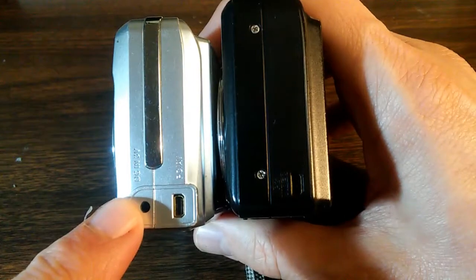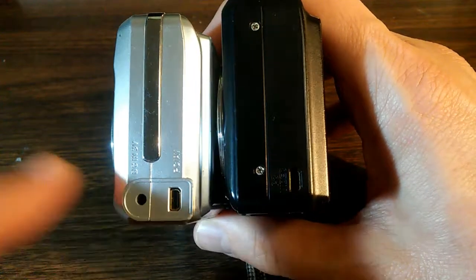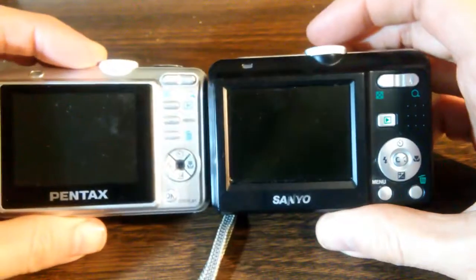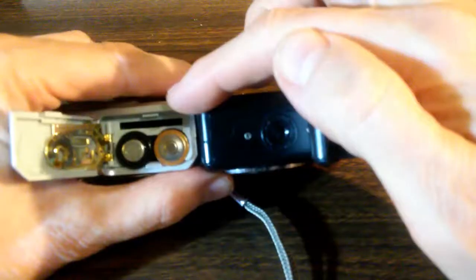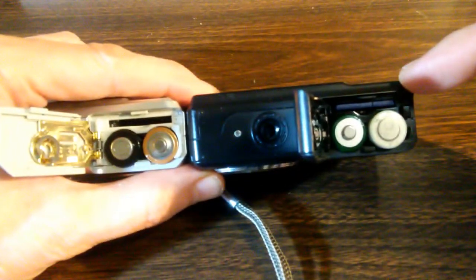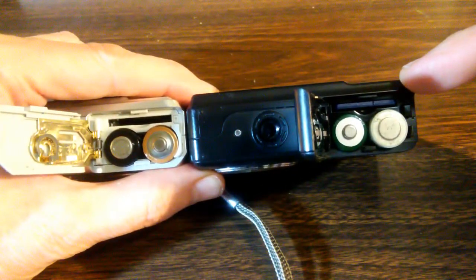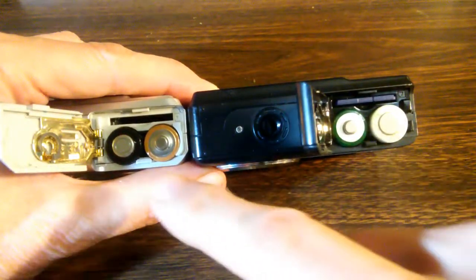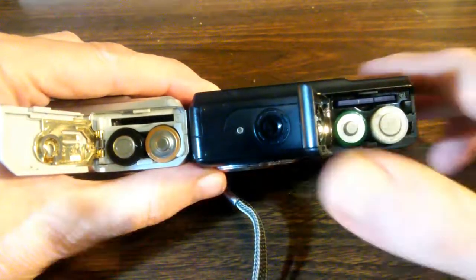Another difference, the Pentax has a socket for an external power supply, which the Sanyo lacks. And then the memory cards, the Pentax takes an SD memory card, but the Sanyo can take an SD or a high-capacity SD card. Also, interestingly, the batteries are reversed, minus plus, plus minus.